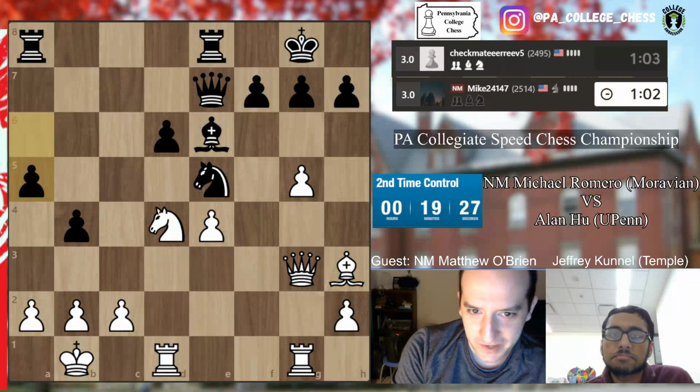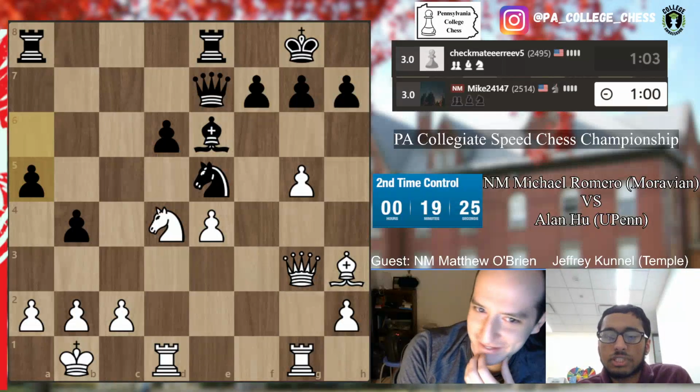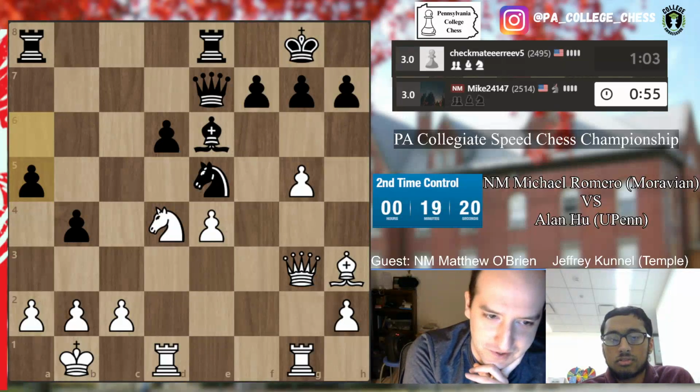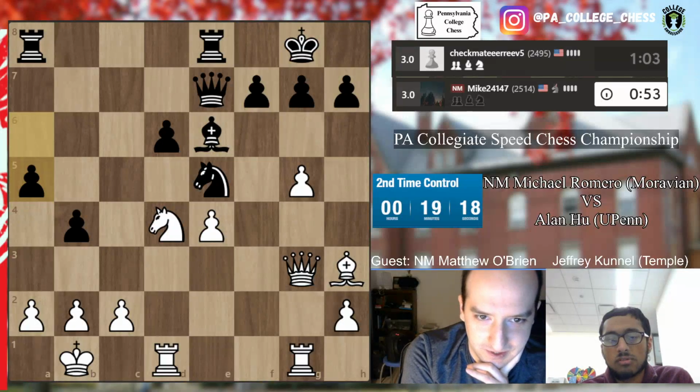So if it was black, I'd be considering playing g6 because I don't want knight f5. But white's not playing knight f5, I would just start pushing the pawns. I like what black's doing here.